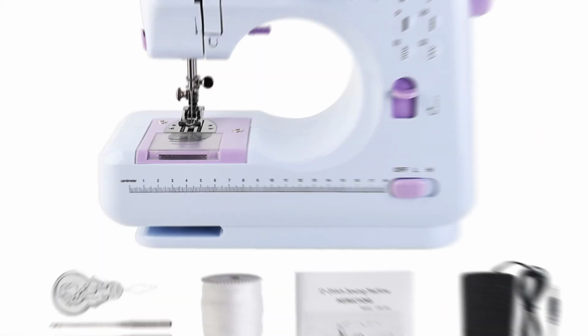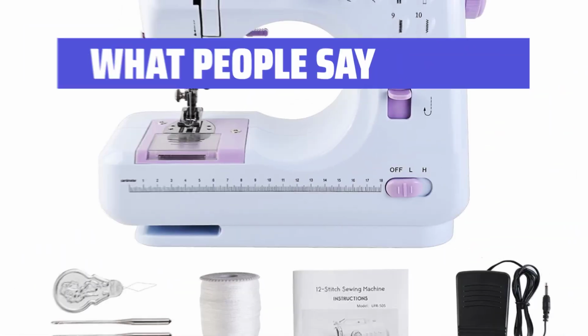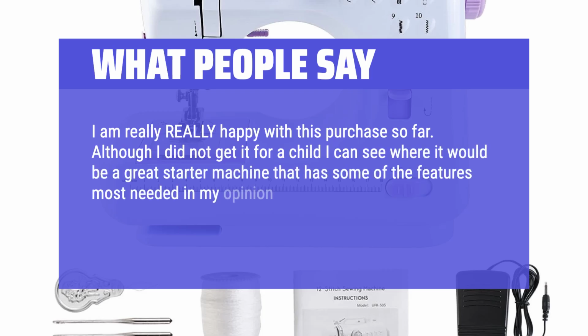What people say. It was easy to set up and use. I am really happy with this purchase so far. Although I did not get it for a child, I can see where it would be a great starter machine that has some of the features most needed in my opinion. Bobbin winding and reverse being a couple of those features.